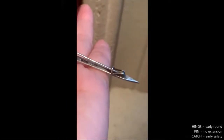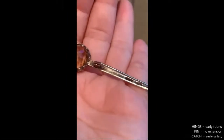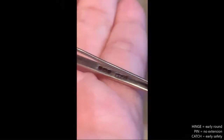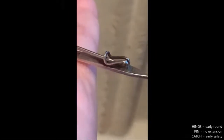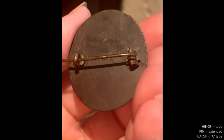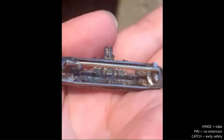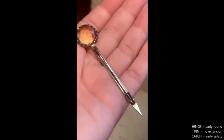This is from around 1912, and it has a similar mechanism. Again, a modified early round hinge, as you see, and again, this is the same mechanism. Whoops, I did not mean to restart that. I'm so sorry. That is the same mechanism as we see on this brooch here, where you simply depress it ever so slightly in order to remove the pin.